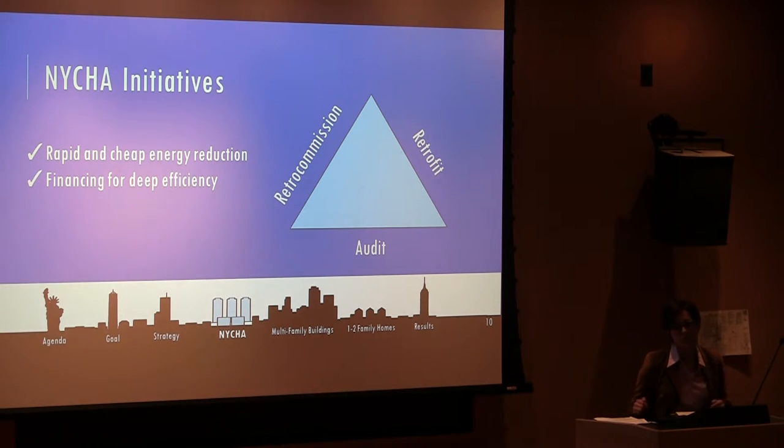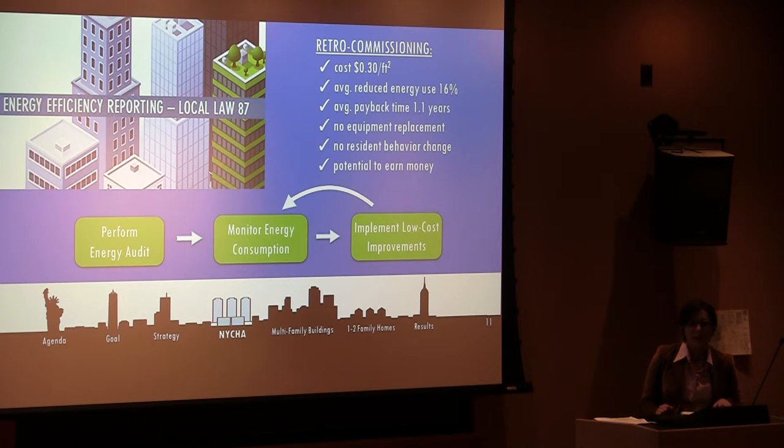Just imagine trying to do that for over 200,000 apartments across 334 developments. It's really, really hard to operate a building, and it's also really easy to waste energy doing it. So the city is aware of this, which is why in its 2009 Greener Greater Buildings Plan, it implemented Local Law 87, which required that buildings over 50,000 square feet undergo extensive energy audits to figure out ways to increase energy efficiency. And that really just involves looking at all the ways that the current building stock and appliances are not performing at peak efficiency.